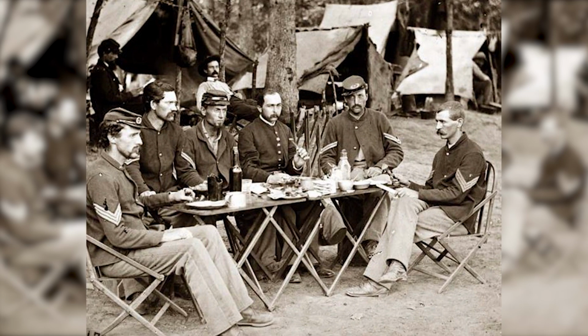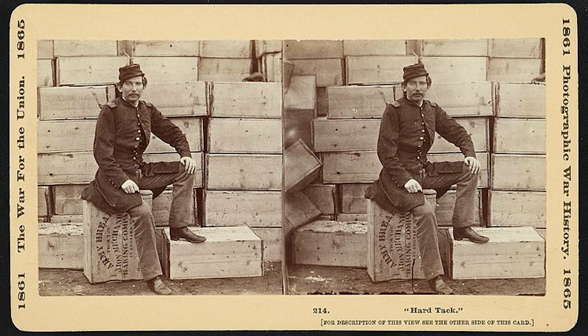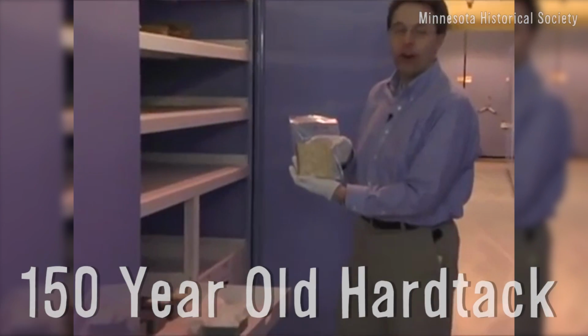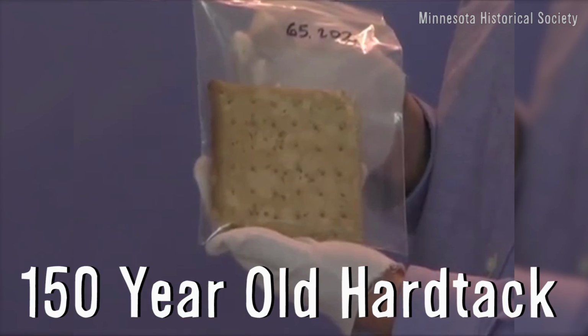It's so hard that soldiers during the American Civil War would break it up with the butts of their rifles and then add water or coffee just to be able to eat it. The Minnesota Historical Society has a 150-year-old piece of hardtack that they believe is still edible to this day.